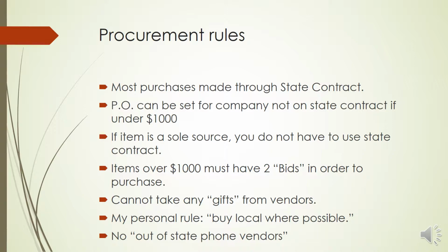Those are considered gifts. In fact, anything over $10 is considered a gift. So if they're bringing you a pencil, or a calendar, yes, you can accept those things. But just know that pretty much over that, it is forbidden unless you're a state legislator. Of course, state legislators are exempt from all of this. Gee, imagine that.